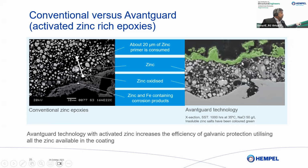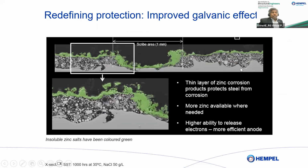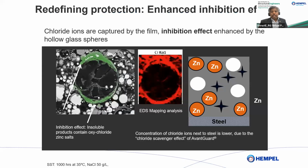This is the scanning electron microscope section, where you can see the primer, and this is the steel. At the bottom you have the steel, and here you have the glass spheres, and then you have glass spheres here as well. So what basically happens when you use an activated zinc rich coating system is that more zinc reacts with the corrosive elements that come in, right?